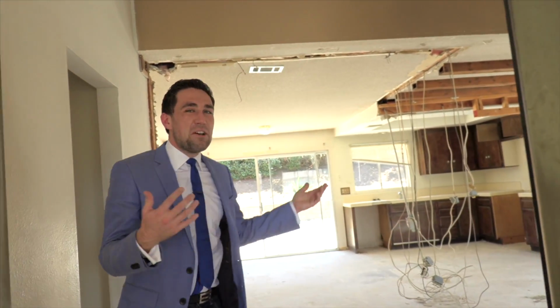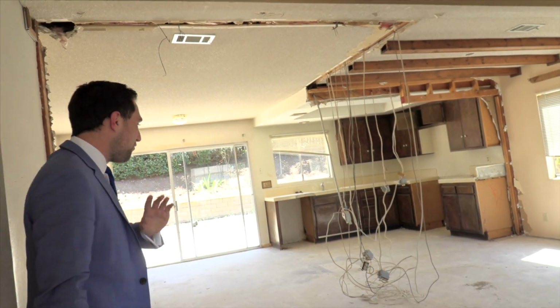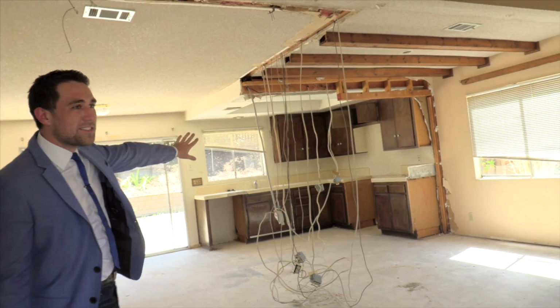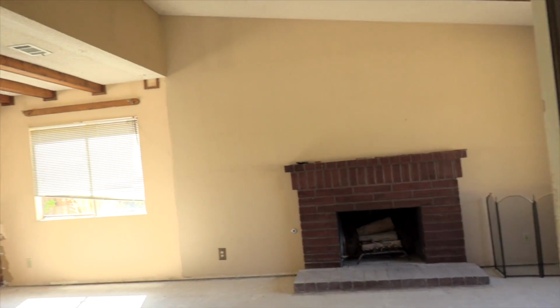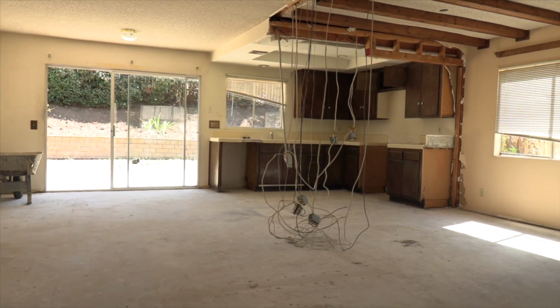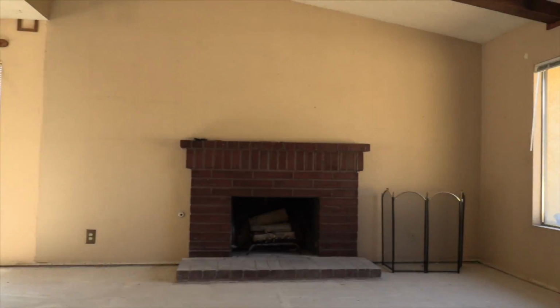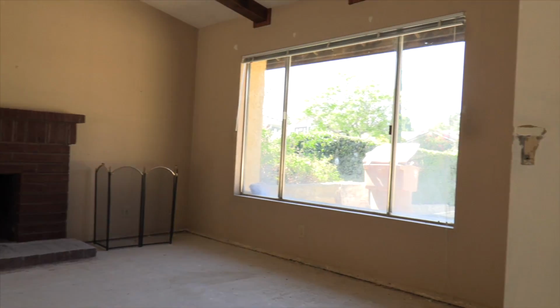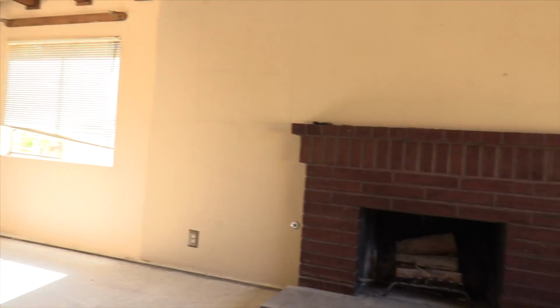So here you go. Welcome to now a much more open floor plan. The floor is gone, we've got these walls gone. We actually had the floors removed, I think a day before. The sellers let us in a tiny little bit before, but this is how fast real estate can move. You gotta be ready to write an offer right away. You gotta be pre-approved. You gotta have your money ready to go. And you can actually start making progress on real estate really fast.